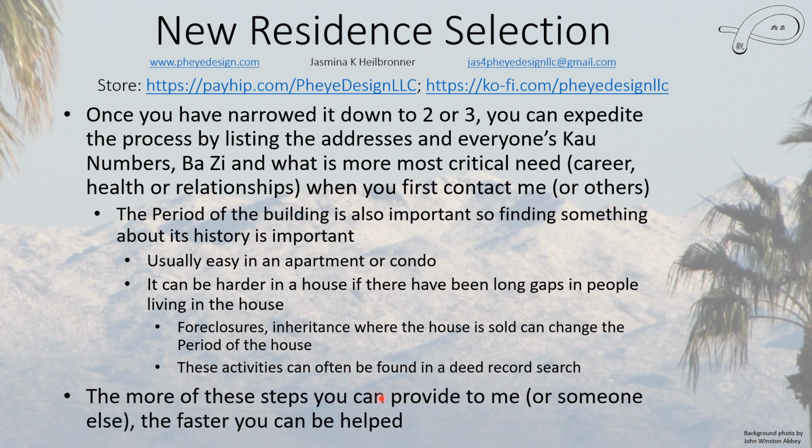Now, the more steps that you can provide to whoever you contact, the faster you can be helped. And again, this can be important if you're worried about getting into a bidding war.